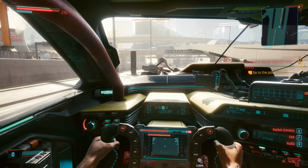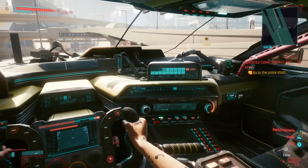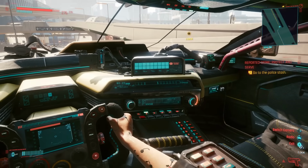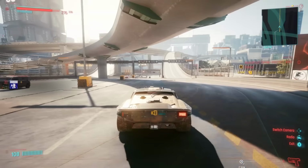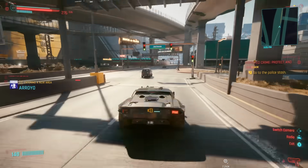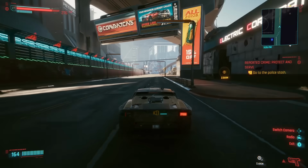Now, if you're absolutely insane and drive in first-person mode, you'll be greeted with an absolutely awesome interior. I really love the style of the Nomad vehicles, and its 0 to 60 speed is under 3 seconds. This thing is an absolute tank and easily one of my most favorite cars in the game, which is why I use it every single day.